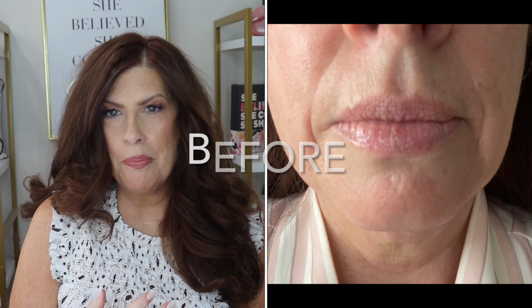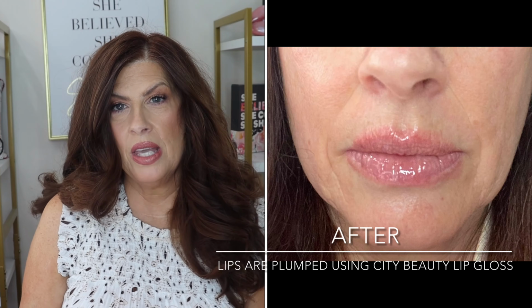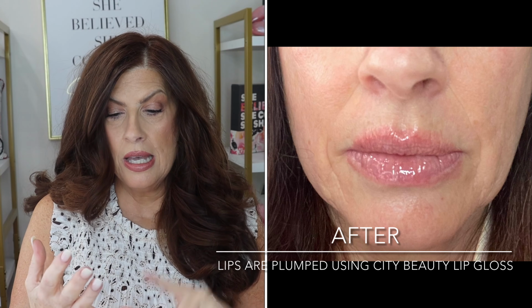Okay, let's actually get to the ingredients. So there's 3 powerhouse ingredients in this. Number 1 is a 4D hyaluronic acid. So obviously we know how awesome and amazing hyaluronic acid is. It's a plumper, it's a hydrator, and that's what we want. The second ingredient is a combination of peptides. That is for firmness, diminishing of fine lines and wrinkles.